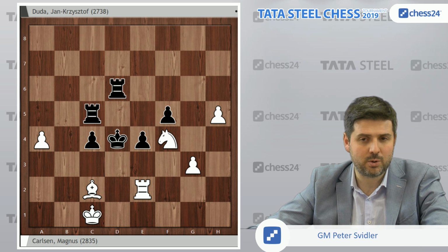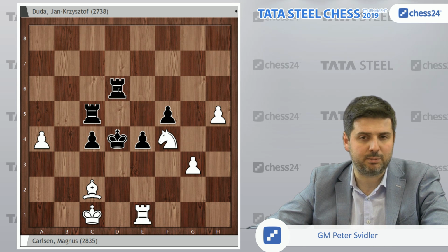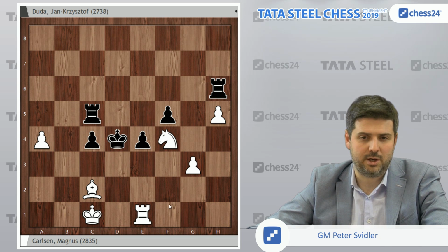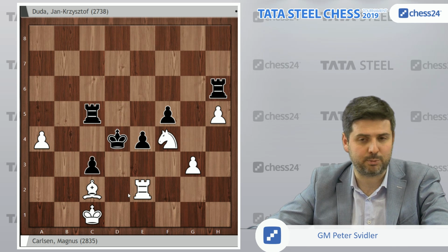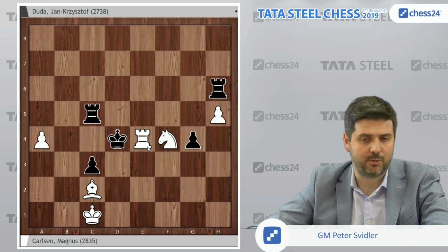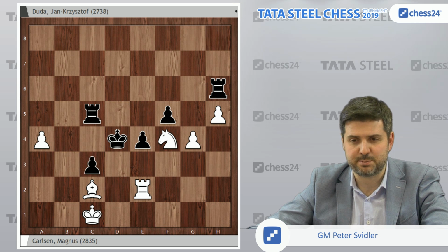You want to play rook h2, but you also want to play g3, g4, and there's absolutely nothing black can do about it. After rook e1, Duda played rook h6, and once again, best move according to the machine here is rook e2, recreating the same threat, waiting for black to play c3, and now, and only now, when after fg rook takes e4 is a mate, because we've taken away the c3 square from the king, g4 just wins by force in this position.